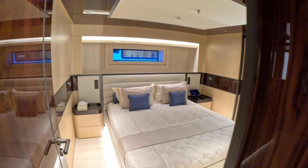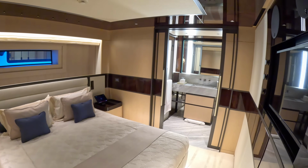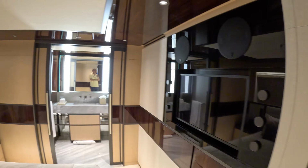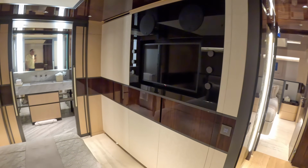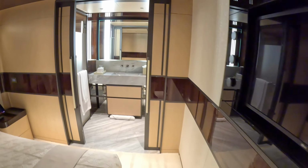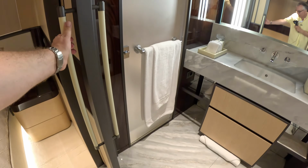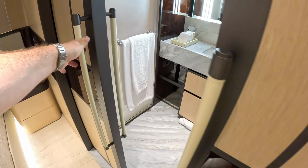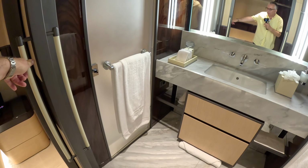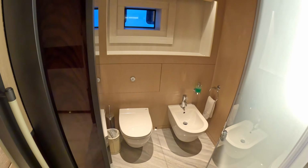Amazing. Guest cabins here, there's 4 guest cabins down on this deck, so you've got 6 cabins in total. I mentioned the AV equipment. Look at the speakers in here. Everything is designed to give you that kind of cinema experience. If you come into here, this is sliding doors across here, so you can close that off completely should you choose to, or you can leave it open. And then of course you've got privacy then for the toilet and the shower, which are in here.